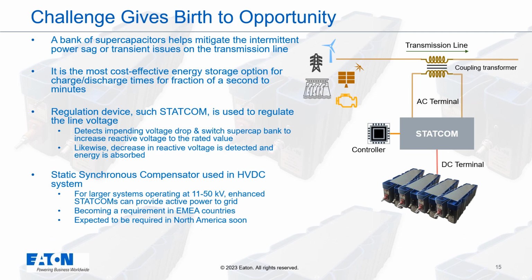Challenges with opportunities. Whenever there is a challenge, there are opportunities. In this challenge, supercapacitor is the most cost-effective energy storage option. A bank of supercapacitors can yield power from fraction of a second to tens of minutes, or capture energy that is wasted in the form of heat.